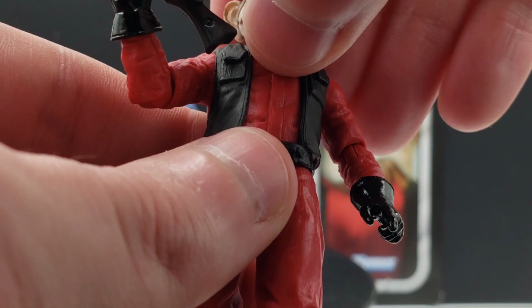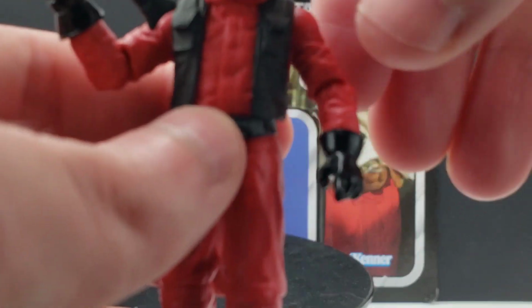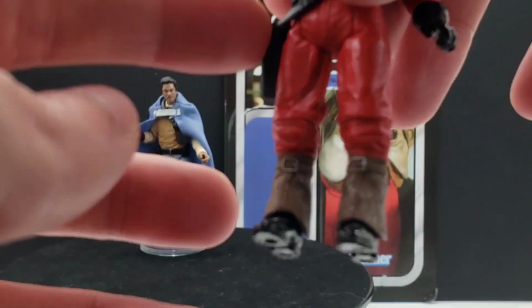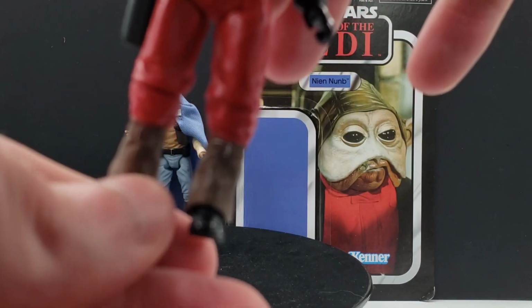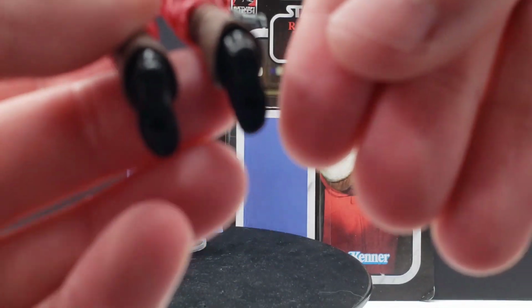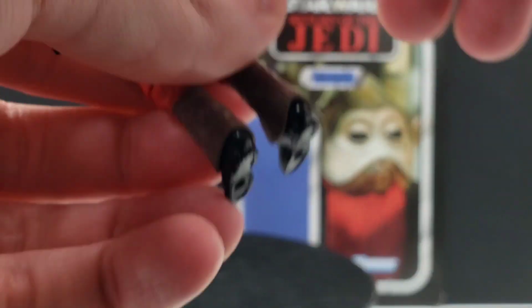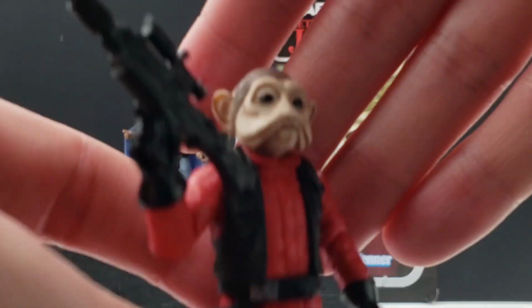So in terms of his articulation, he does have a ball joint at the head, hinge shoulders and elbows, swivel wrists, swivel waist, and then swivel hips, and then hinge knees and hinged ankles. I think he has hinged ankles. Yeah. It's very tight though.